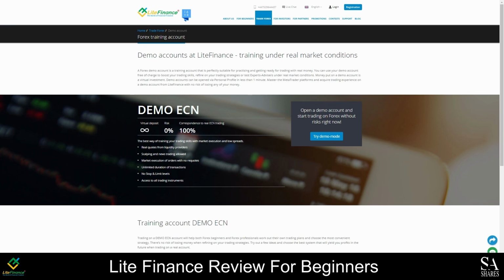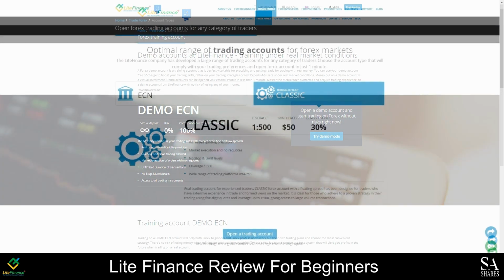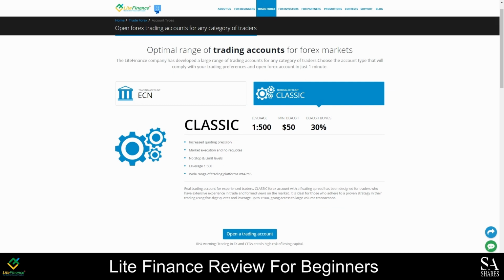Once you are ready to open a real account, you can choose between the classic account or the ECN account. Both of these accounts can be opened by depositing $50 and a maximum leverage of 1 to 500 is allowed. You will also be able to use both accounts for social trading, and these are market execution accounts that can be used on the MetaTrader 4 and 5 trading platforms.